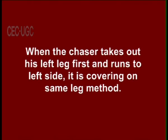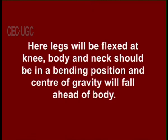When the chaser takes out his left leg first and runs to the left side, it is the covering on same leg method. Here, legs will be fixed at knees, body and neck should be in a bending position, and center of gravity will fall ahead of body.